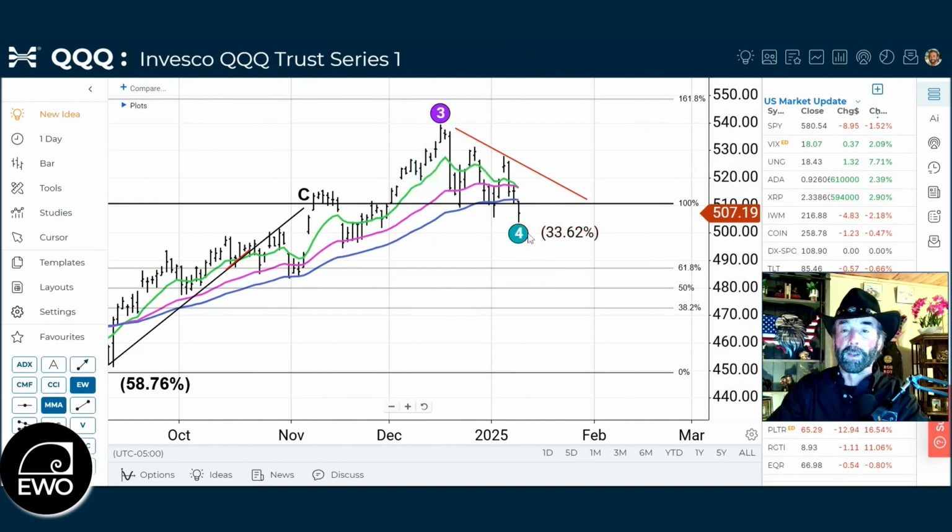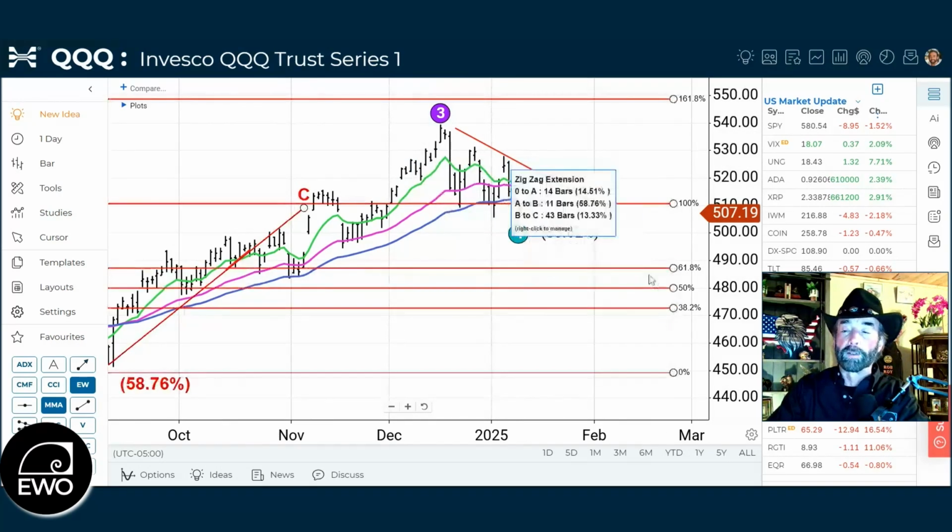We're going to have to wait and see if all these wave 4s can hold, or if we're due for more of a corrective move.